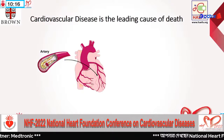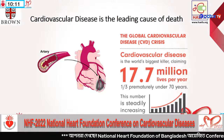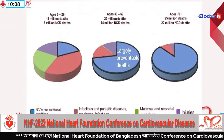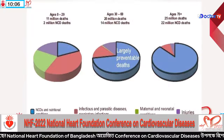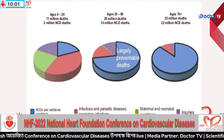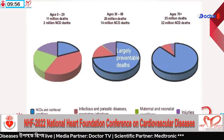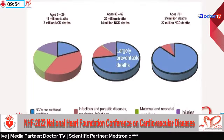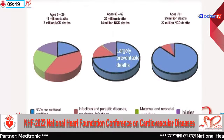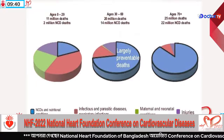As you know, cardiovascular disease is the leading cause of death globally. But if we look at the age breakdown, for ages 0 to 29, out of 11 million deaths, 2 million are from this. When it goes to 30 to 69, it becomes totally different: out of 20 million, there are 14 million deaths from NCDs, mostly cardiovascular disease. At age 70 plus, out of 25 million, 22 million are from cardiovascular disease or non-communicable disease.